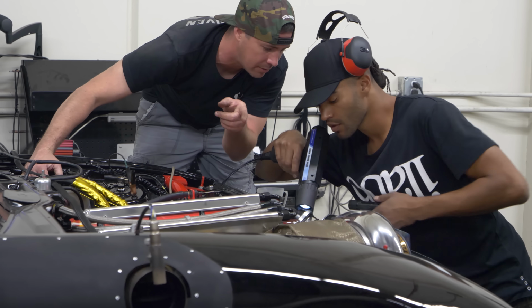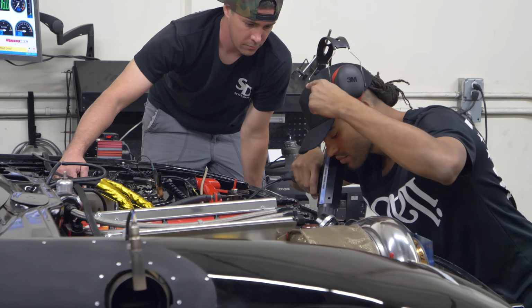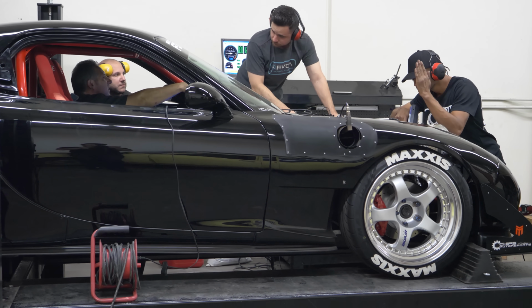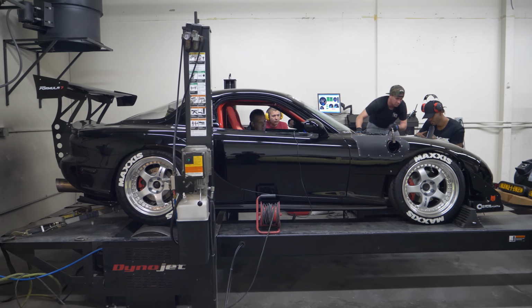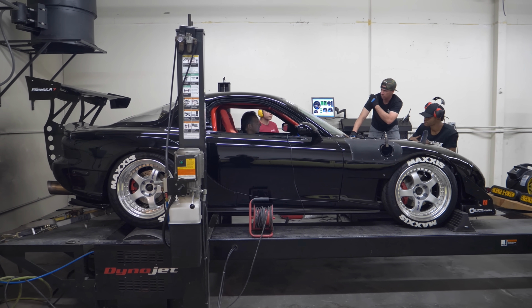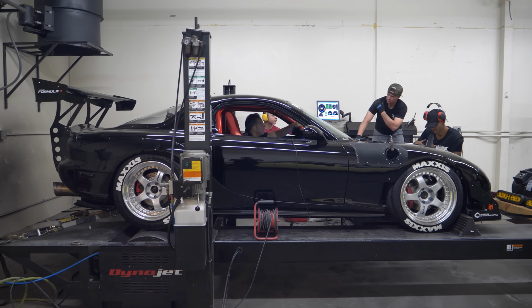Just like every single one of my dynos, there's a lot of time spent getting the car ready for the dyno. And there's no exception here, especially considering how insane and unique this engine is. You can imagine the number of hours that I have of footage of the car idling, testing the tune, testing idle, going back, on, off. That's all part of the process of putting such a unique car on the dyno.